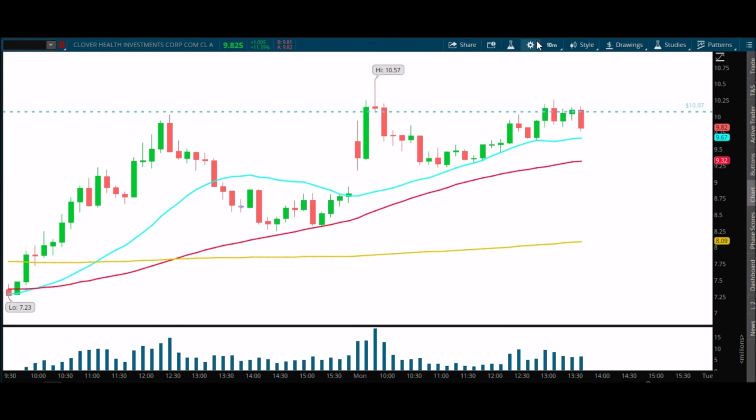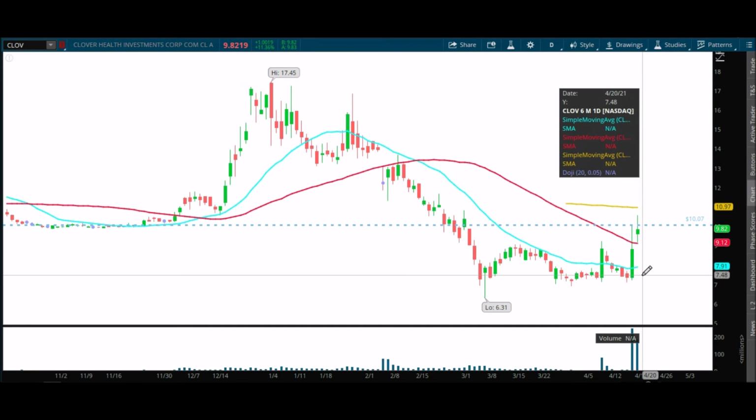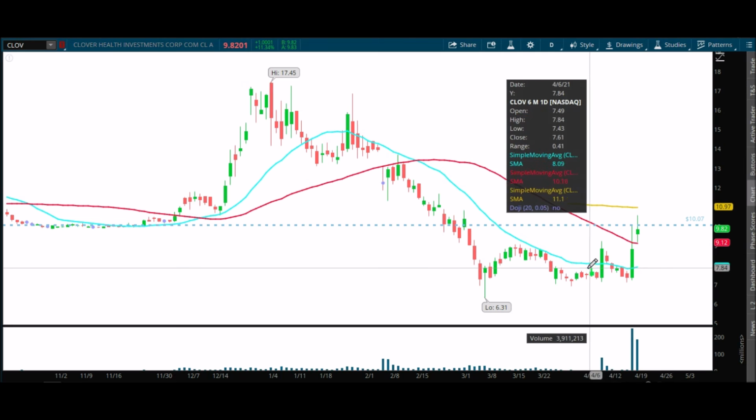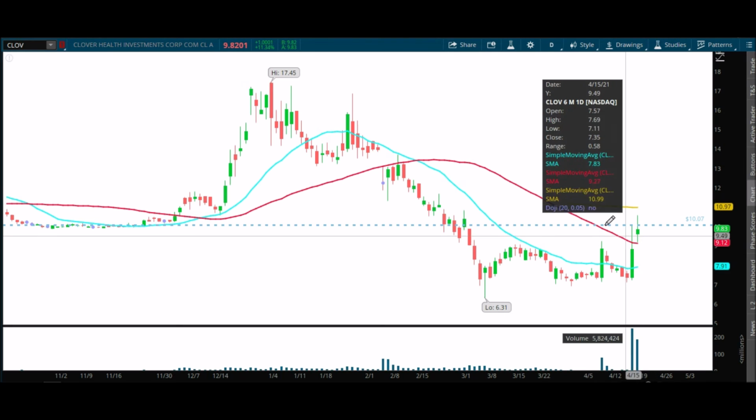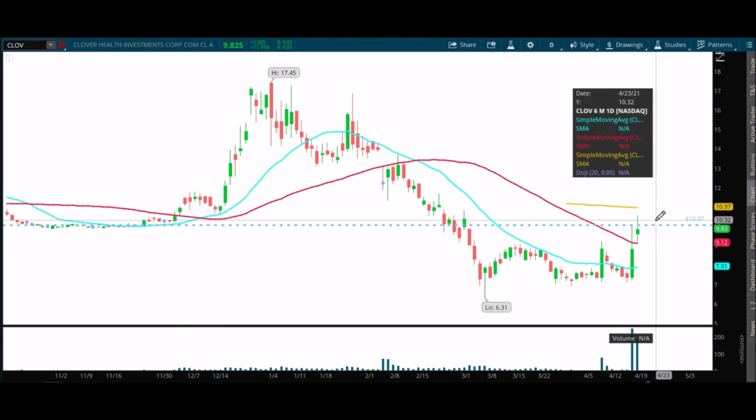As always, we have to do the bear case too. So I would say if you start to close below the 50-period moving average here, which is all the way down at about 9.12, then you still have a lot more room to the downside, and you'll be consolidating within this up move that's within this longer term downtrend. So you really have to start clearing 10.07 first.